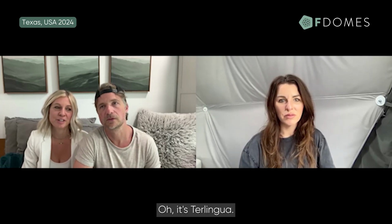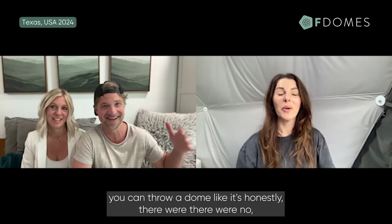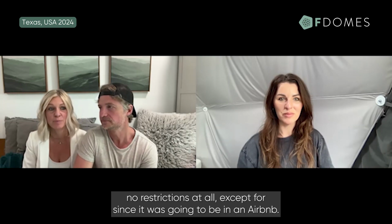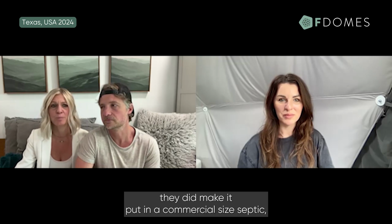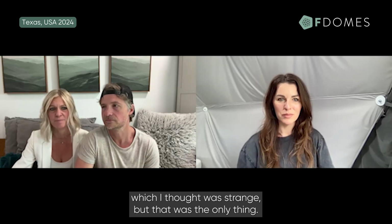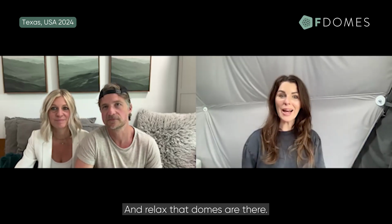Oh, it's Terlingua and it's whatever goes. It's kind of this weird area where you want to build a hotel, you can build a hotel. You want to throw up a dome, you can throw up a dome. Honestly, there were no restrictions at all, except since it was going to be an Airbnb, they made us put in a commercial size septic, which I thought was strange. But that was the only thing that they requested. It's been totally fine.